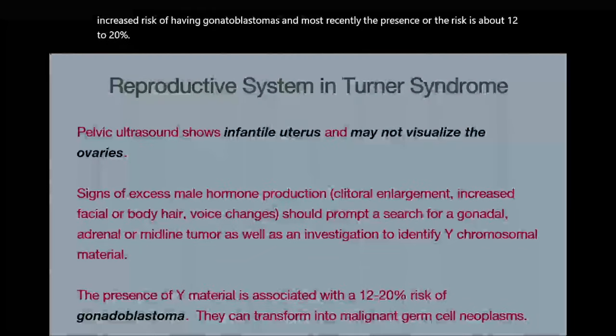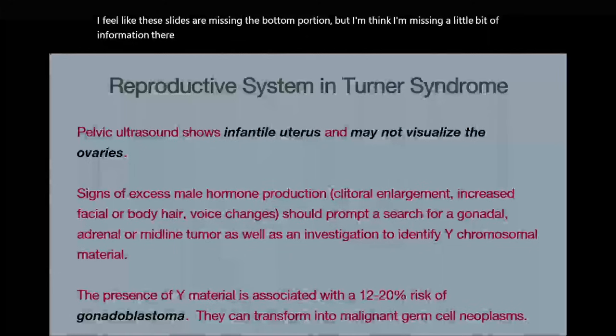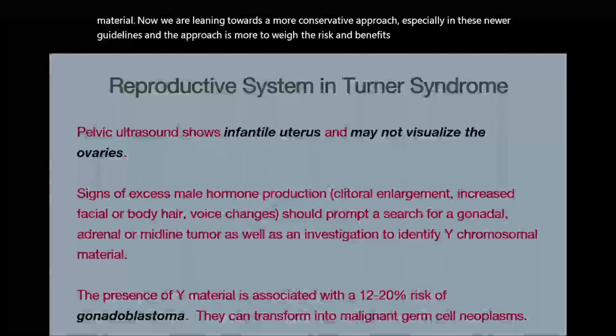I feel like these slides are missing the bottom portion, but I think I'm missing a little bit of information there. But anyway, the presence of Y chromosome material, typically we used to say that we would recommend removing these gonads in all individuals with Y chromosome material. Now we are leaning towards a more conservative approach, especially in these newer guidelines. And the approach is more to weigh the risks and benefits in the particular individual.